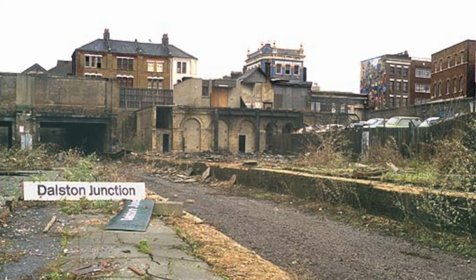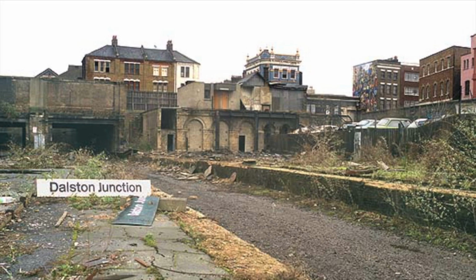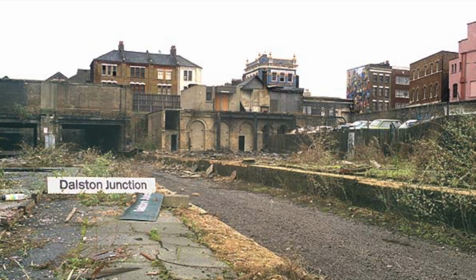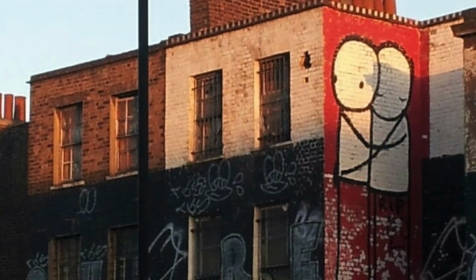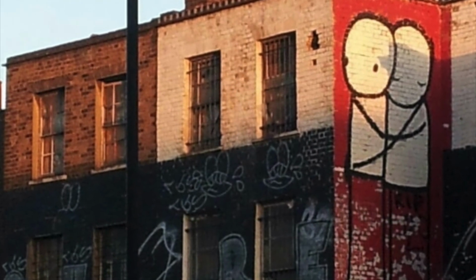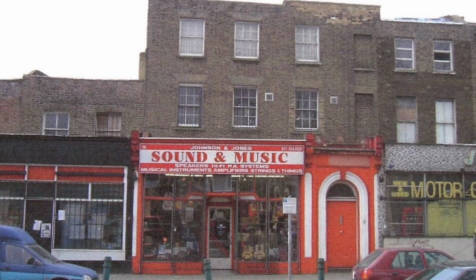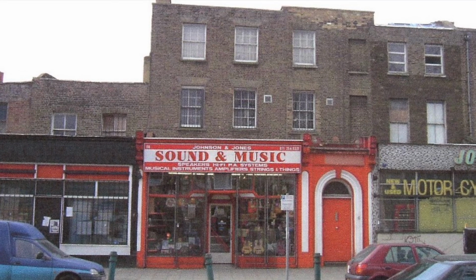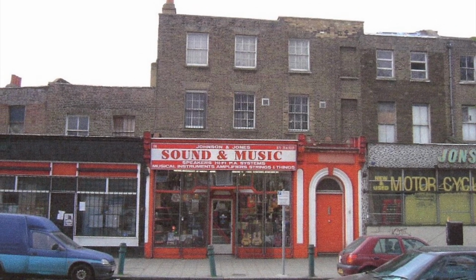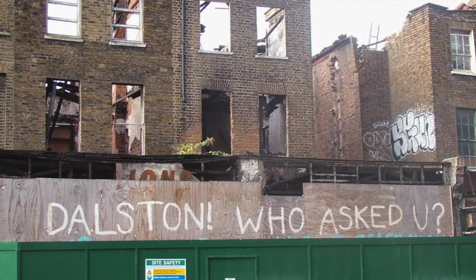Dalston's rail link to the city ended when the station closed in 1985. There was blight from plans for a massive road scheme running through Dalston. The council, which owned the heritage buildings, was broke and in chaos. Here's the old Sound and Music and John Scooter's shop in the 1990s. Here's John Scooter's a few years later.